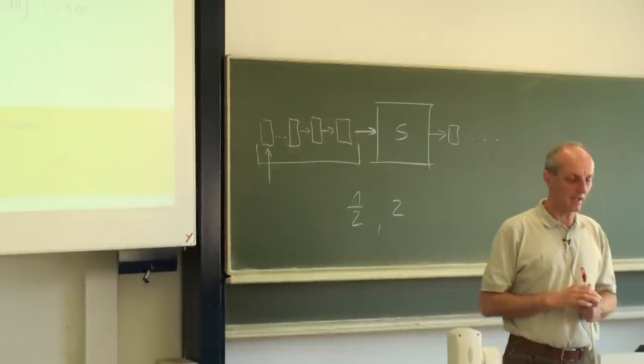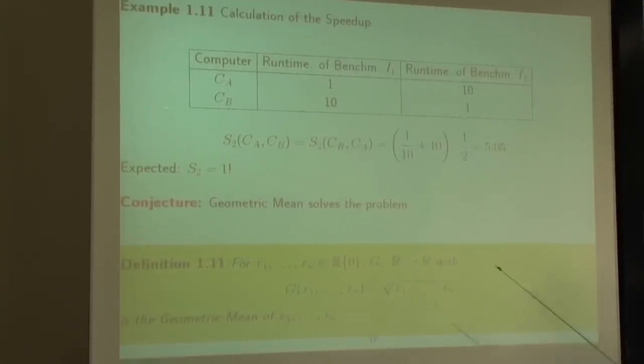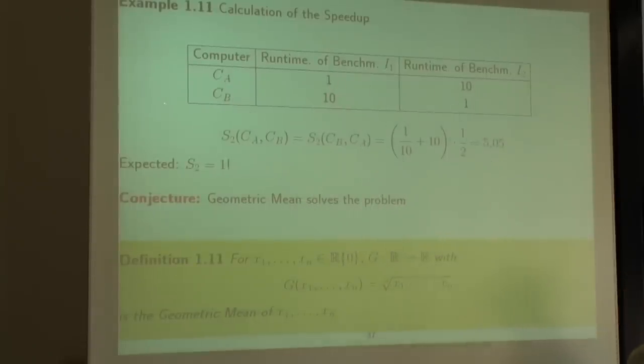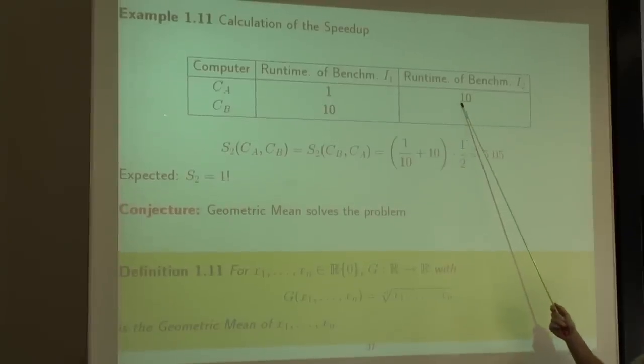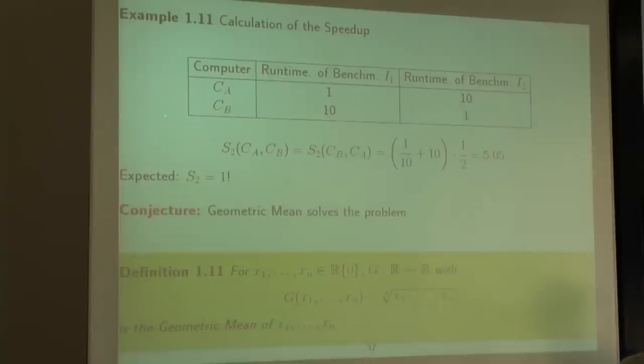Okay, let's look at another example. This is actually the much better example. We compare these two computers on two benchmarks each. On benchmark 1, computer A has a time of 1 second, and on benchmark 2, 10 seconds. And now with computer B, it's just the other way around. You have 10 and 1 seconds. And everybody would say the result has to be 1. They have to have the same performance figure.